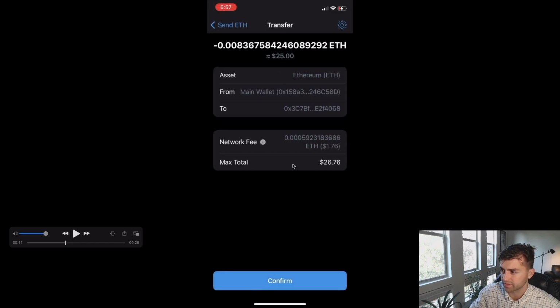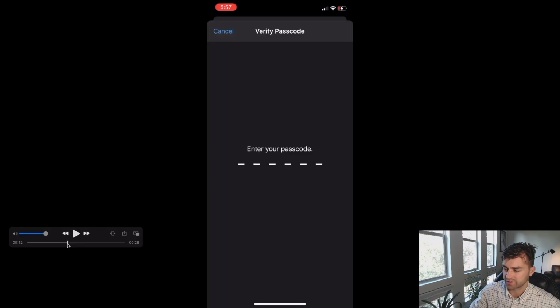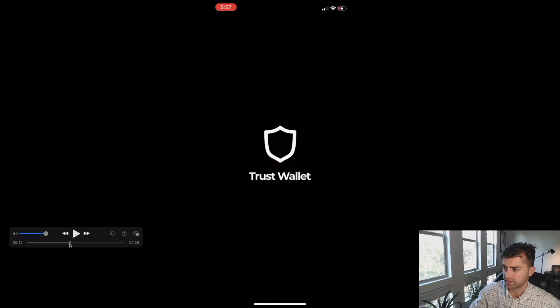The one thing I would suggest here is that this $1.76 is a percentage of the total amount that I'm sending. So $1.76 divided by $25 is about a 7% fee, which is relatively high, and nothing can be done about that right now. There are scaling solutions and other projects that are working on that, but this doesn't have to do with Trust Wallet at all. Trust Wallet is just reporting on the Ethereum network fee at this moment. I would just suggest that on this UI they put, hey, by the way, this is a 7% fee. Plan and decide accordingly.